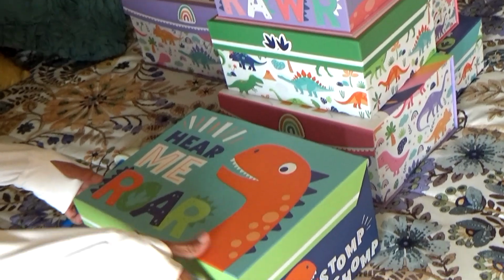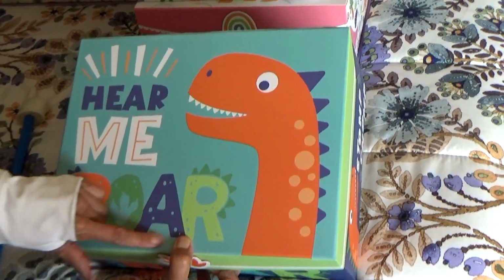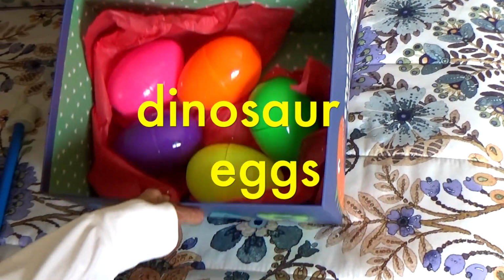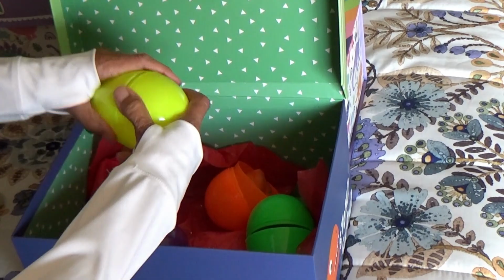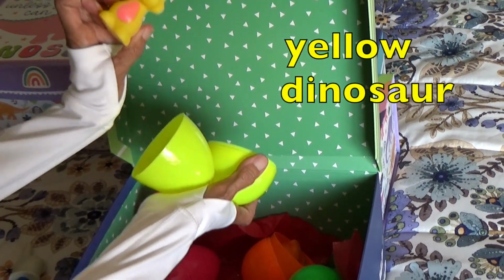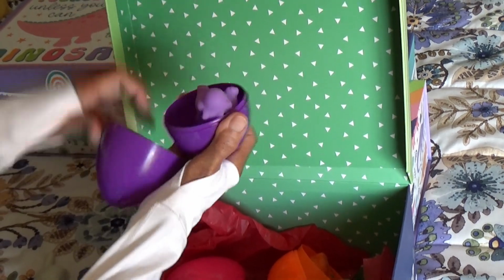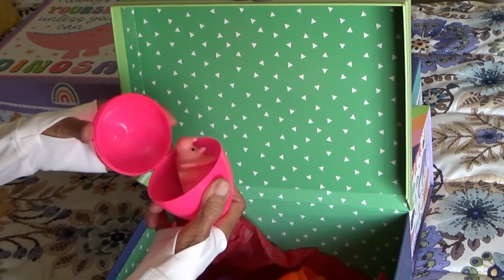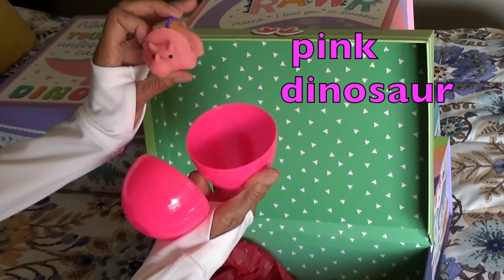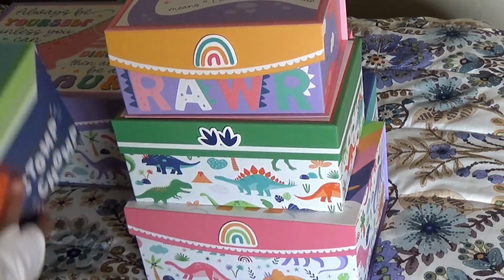Here's the second to the largest box. Ooh, isn't it exciting to look inside? Hear me roar, roar. Ooh, dinosaur eggs. Let's see. Just go ahead. Ooh, a large dinosaur. Ooh, a yellow dinosaur. Yellow one. Look at this, a purple dinosaur. And a pink dinosaur. Aren't those cute? Let's go to the next box.